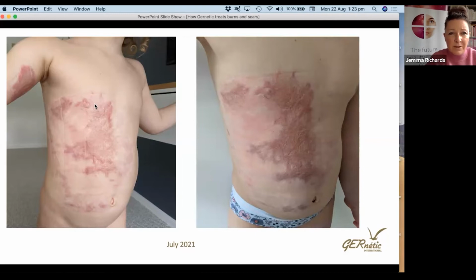And you can see on this image from the left that the nipple has also been damaged. So her mother was quite concerned around what would be the outcome for the nipple as she grew, and how would the skin grow with her as she did start to grow up.